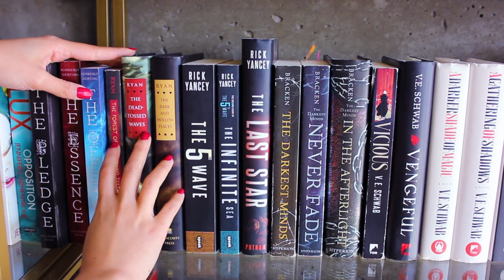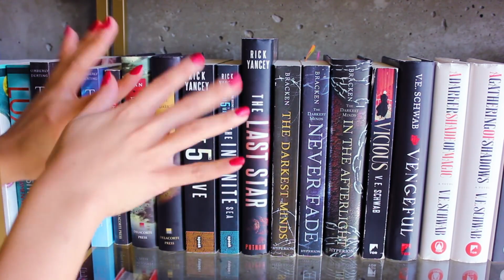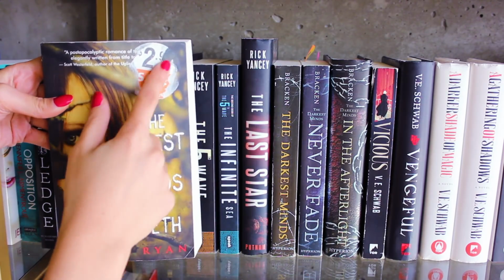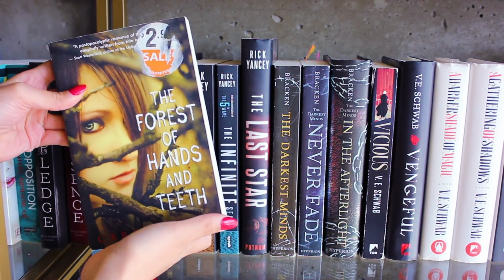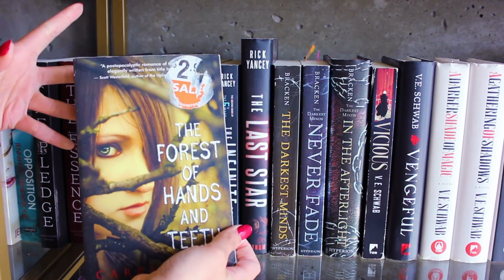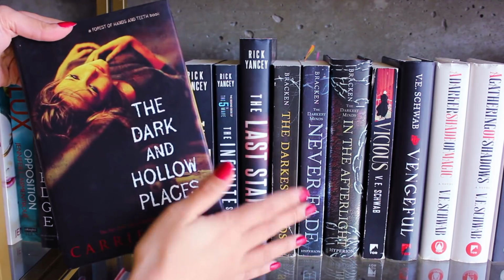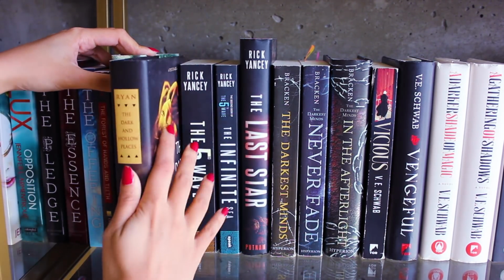I don't even want to call it a zombie series because it's so much bigger than the fact that there's, like, The Walking Dead. The Forest of Hands and Teeth by Carrie Ryan. I originally got the first book for like $2 at a Scholastic book sale and did not expect it to be so amazing, so immediately I bought the second and the third book after. But yes, this is the first book, the original cover. The Dead Tossed Waves. Last book, which is The Dark and Hollow Places. Ugh, this series brings back so many memories.